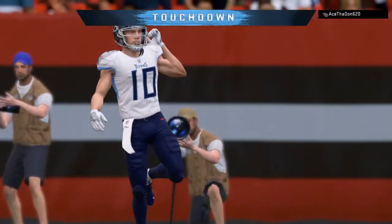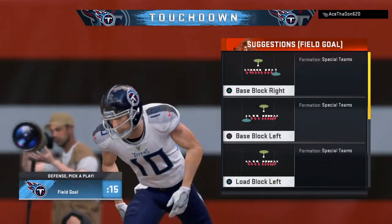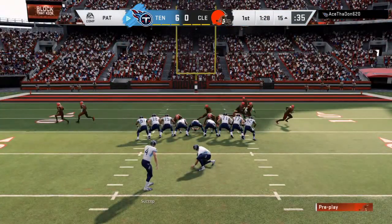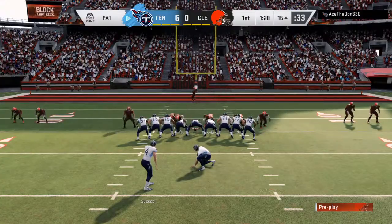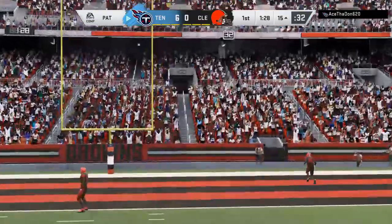And he will score. Touchdown, Titans. A 12-yard touchdown grab as his guys are able to strike first here in this opening quarter. An ideal start for them, really. You force the punt, and then you go down and score.